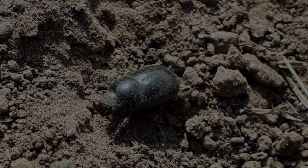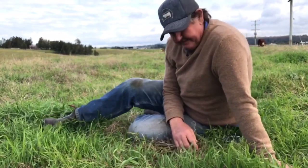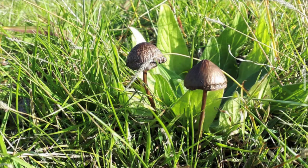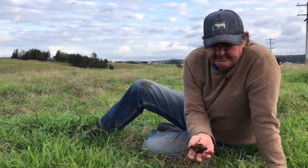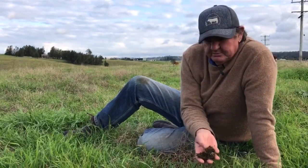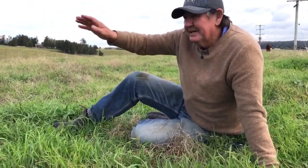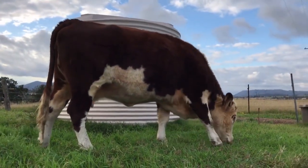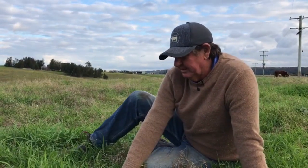Dung beetles are here now because we no longer use drench on the cattle. We have a diversity of plants that we never saw before. We find that the cows with a clean gut, no chemical in them, will deposit seed like this right through the farm. So we're getting a mixture of species travelling through the farm, and the quality of the plants is improving all the time as well.